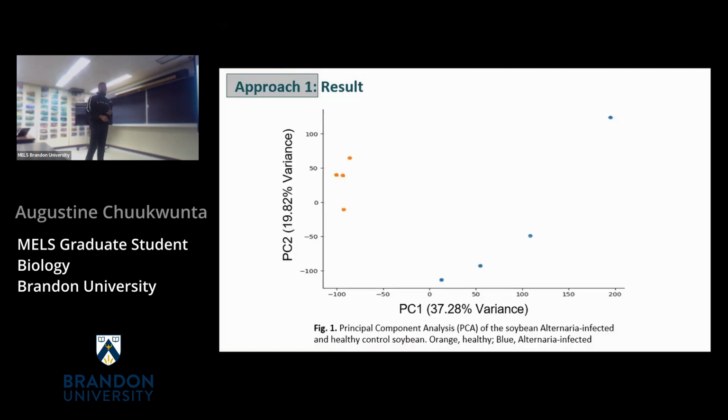So we have some results. As you can see, the orange are the cells of the healthy soybean, and the blue are the cells of the infected soybean. As you can see, the blue is slightly separated from the orange, which shows that the cells behave differently as a result of infection.